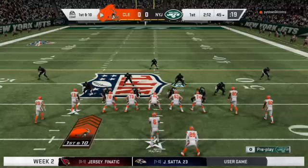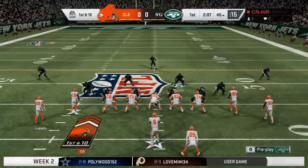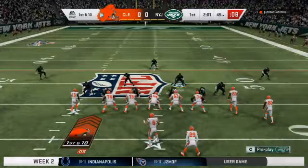Let's go, let's go. Hey, we got Mike, number 53. Mike, 53. Hey! 53's Mike. Check, 53's Mike. Here we go, here we go. Alert, alert, alert, alert.